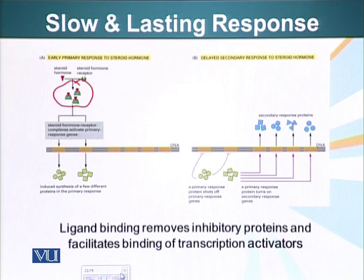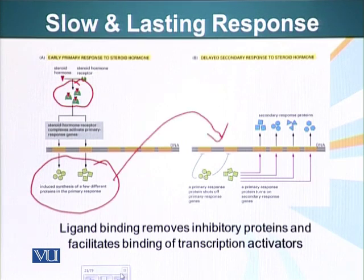This conformational change allows them to attach to a specific region of DNA, recruit the transcription machinery, and produce a messenger RNA, which ultimately gets converted into proteins. This is the primary response from these signaling molecules. The primary response proteins are themselves transcription factors, proteins that can bind specific regions of DNA and recruit the transcription machinery, which ultimately results in production of secondary response proteins. These molecules then cause specific effects in the cell. So as you can see, this is an indirect route.